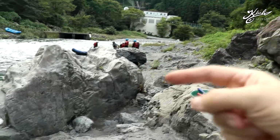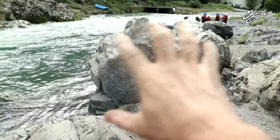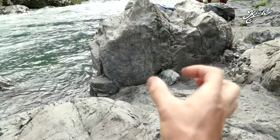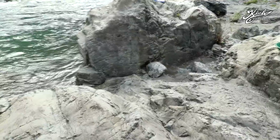And I came this way. I'm directly under that bridge right now, and there's some big bedrock. This is where it starts, and this is like the first major big piece that's sticking out, and right behind it there's a big rock, and there's a bunch of rocks packed around it. I just want to dig it out to see if there's anything.